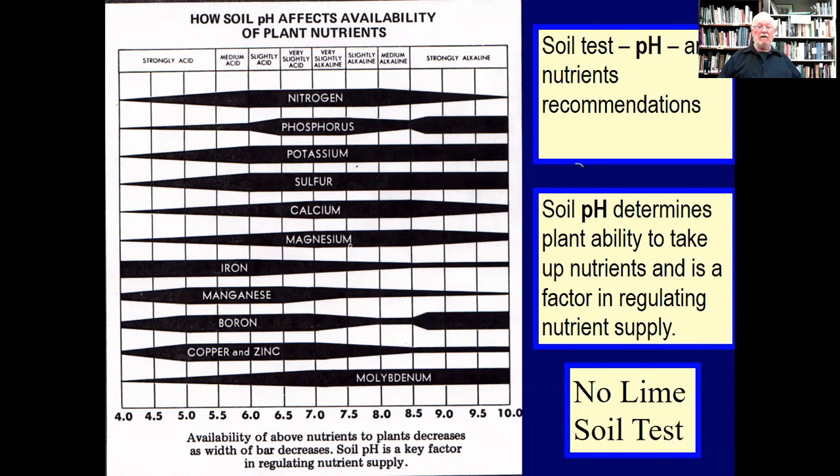Okay, now if you're from East Texas and you've moved down here, don't put no lime on that garden until you run a soil test, and you still probably won't have to put any lime. The pH of the soil in East Texas is low, and they add lime about every other year, but not here. Okay. Now let's look at the pH chart again.